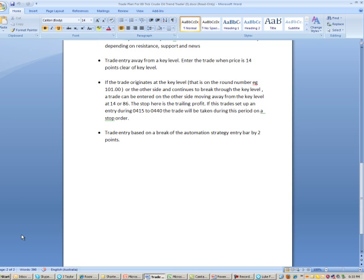I also tried a trade entry based on the break of the automation's entry bar by 2 points. That definitely filters out a lot of trades, as Shane pointed out. He's known that for a long time, but it's too hard to do in a real trading environment. So I've just let that one slide and just go to auto. Would be nice.